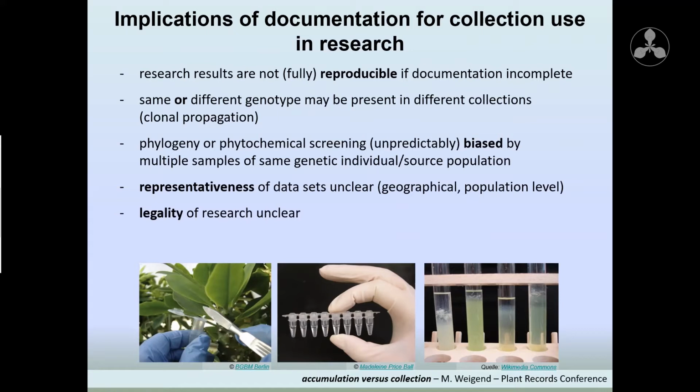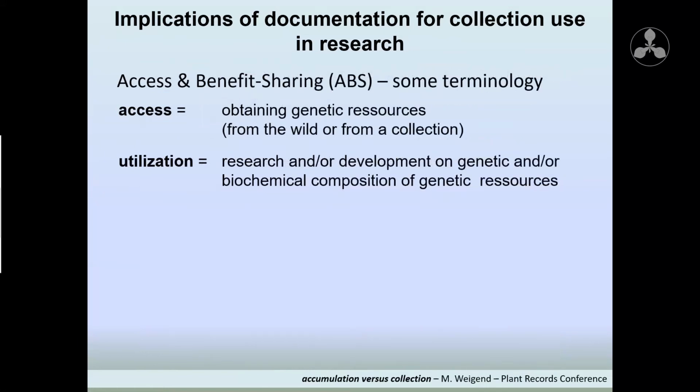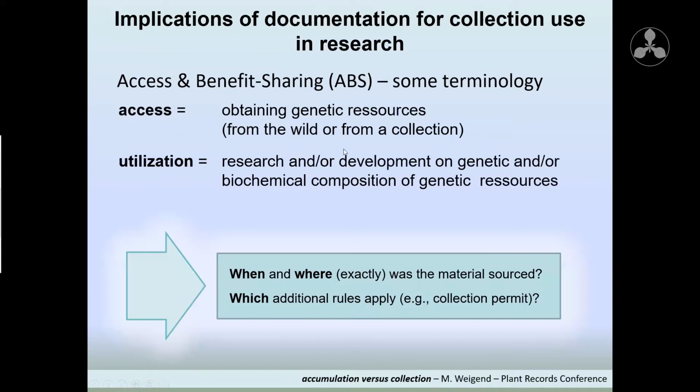Because nowadays you have to be able to prove exactly where your material came from in order to be sure that you were allowed to do the type of research you actually carried out. And that goes back to the Convention on Biological Diversity backfiring on science via the Nagoya Protocol. I think most of you will be familiar with it. Most countries represented in this Congress have countersigned the Nagoya Protocol, and essentially what it means is that in order to be allowed to do any study on the genetic or biochemical composition of a genetic resource, you first have to verify where and when exactly the material was sourced.